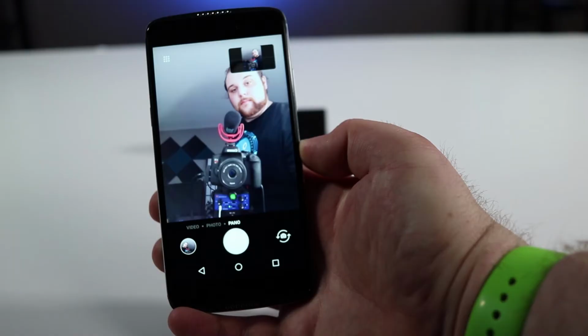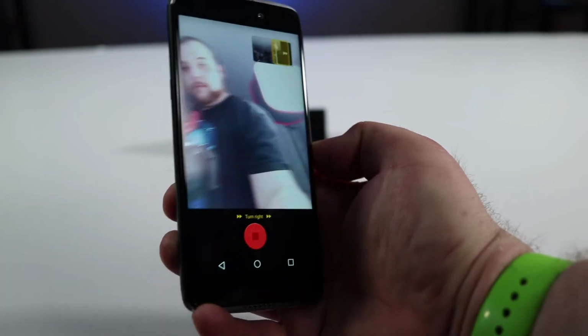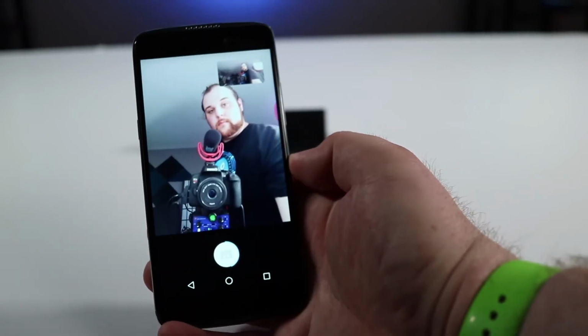Now the camera here isn't anything to joke at either. It has a 12 megapixel rear camera and an 8 megapixel front facing camera. Both of them look great in decent lighting. And if you're using the front, you also have an added panorama mode for selfies. That way if you're with a bunch of friends, you can literally just pop it up, take one to the right, one to the left.